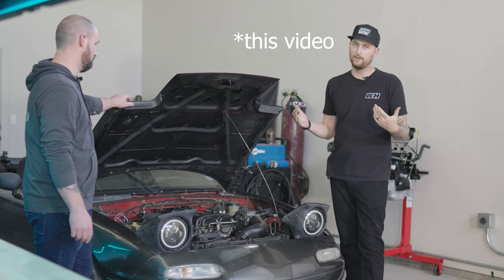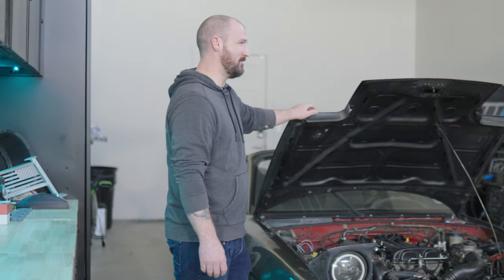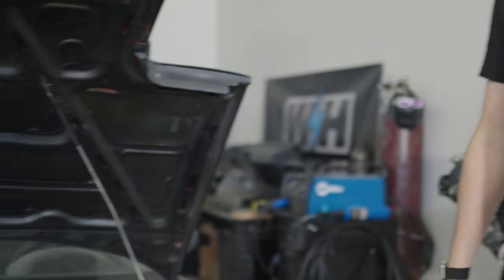So we're gonna do a video showing you guys how we put them in, while I sit back and have some lemonade. Well, you gotta do all the prep work. Oh, okay, I see how it is. But yeah, here's this clapped out Miata.